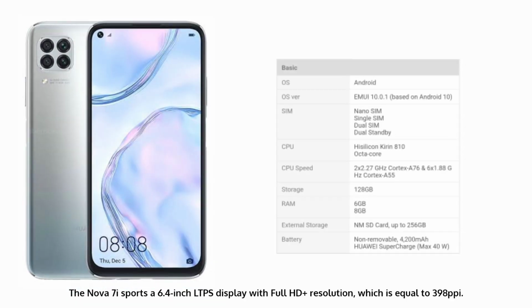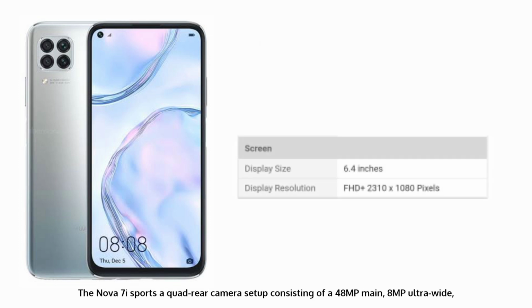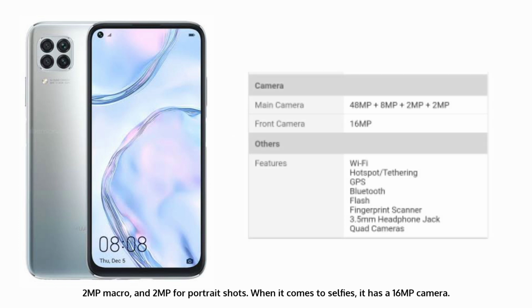The Nova 7i sports a 6.4-inch LTPS display with Full HD Plus resolution, which is equal to 398 ppi. The bezels are noticeable and not as thin as those found in flagship devices nowadays. The Nova 7i sports a quad rear camera setup consisting of a 48MP main shooter, 8MP ultra-wide, 2MP macro, and 2MP for portrait shots. When it comes to selfies, it has a 16MP camera.